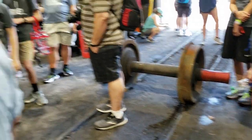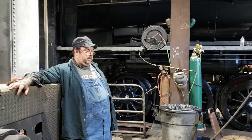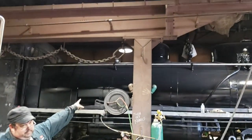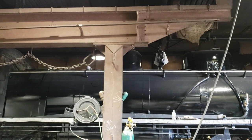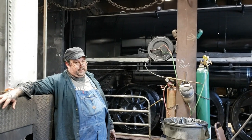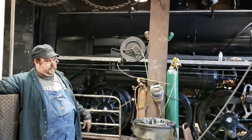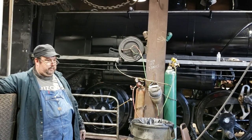We have another shop. Y'all ever have to get in the boiler? Yeah. How do you get in there? Well, you can't see it right now, but the steam dome is right behind that post. And there's a cap up there. If you're small enough, you can squeeze down through around the throttle and get down in there. Last year we had the tubes and the tube sheets out of it, and I crawled from the front to the rear in it. And that's something that probably won't ever happen again for a long time.